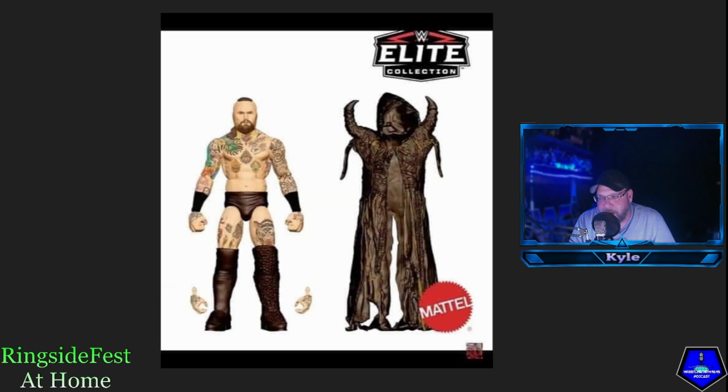Now, this is just a render image, not the actual figure. So I'm sure we'll get more on this later on and get an actual look at the figure itself. But again, they seem to do such great work. All of Aleister Black's other elites are really awesome. Great attention to detail when it comes to the tattoos. And it looks like in this render, it is absolutely no different.